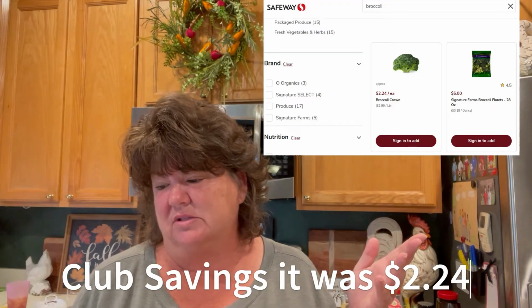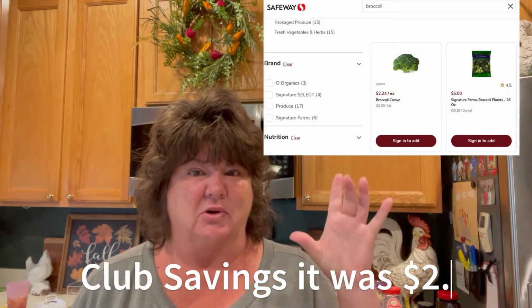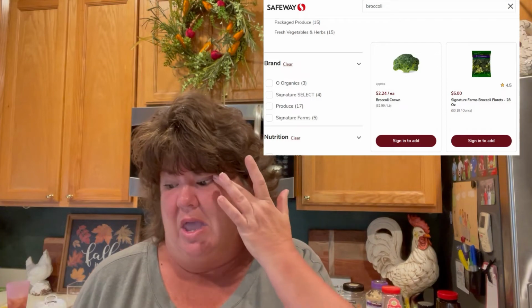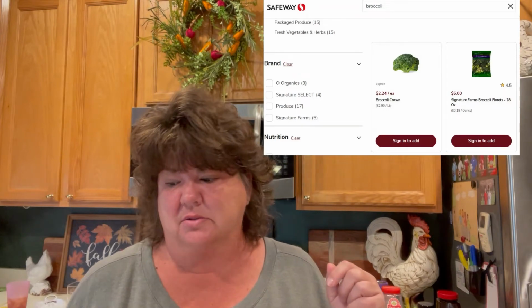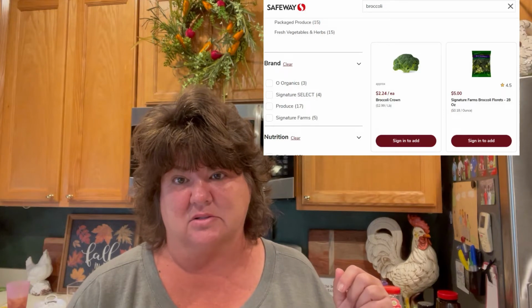At the grocery store, I'll put this up here for you guys to see. Safeway had it for $2.99 for a head of broccoli, and you've got to remember, you're paying for that long stem part of the broccoli too, that weight. And their 28-ounce bag, and this is a 48-ounce bag, was $5. Okay, I paid $5.49 for 48 ounces. So buying in bulk really paid off on that.